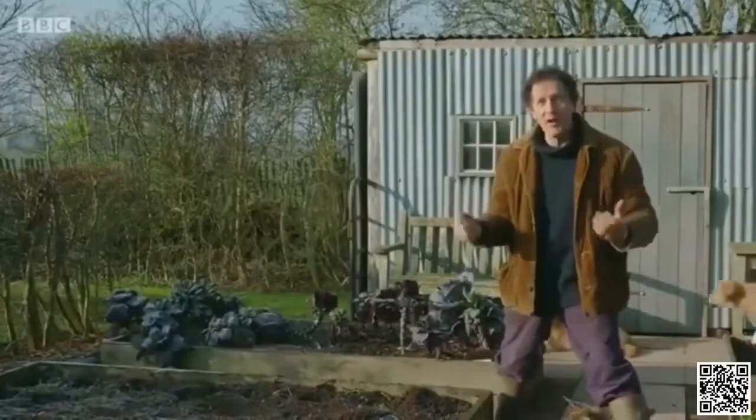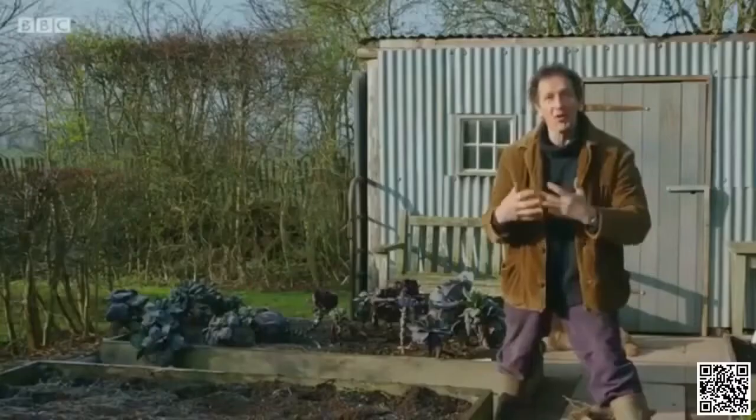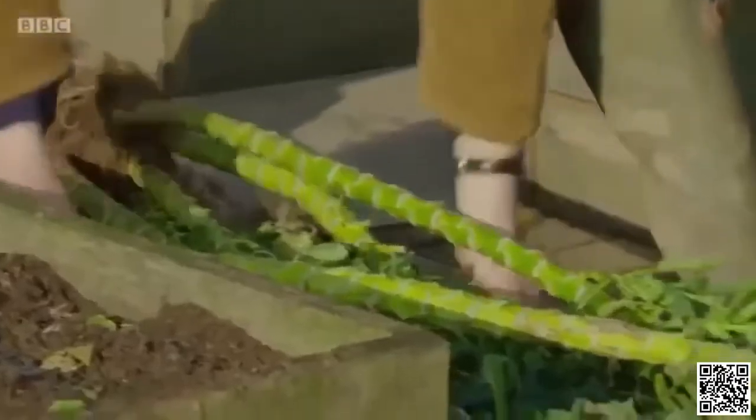Now in today's programme, as well as working in the vegetable garden, I'm planting an amelanchier. I'll be working in the jewel garden and sowing some vegetable seeds ready for planting out when the ground warms up. Right, these can be shredded.